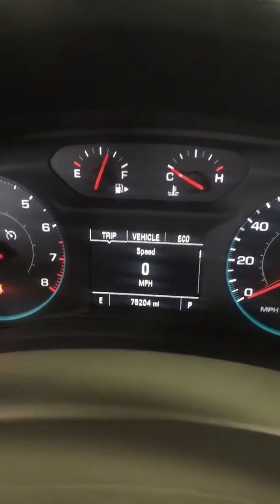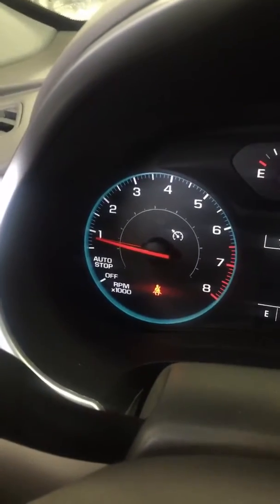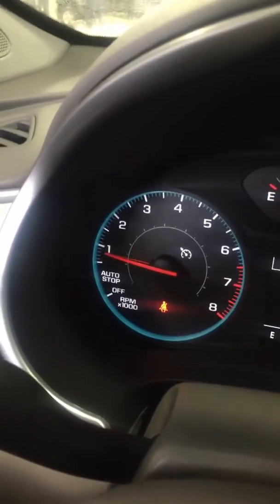I'm going to show you our 2016 Chevrolet Malibu LS. It has 75,204 miles on it. Look at that. It has the auto stop technology, so it won't burn gas while you're sitting in a stoplight.